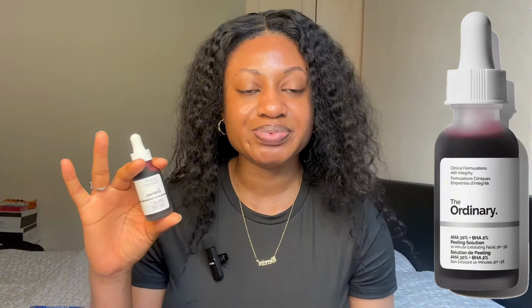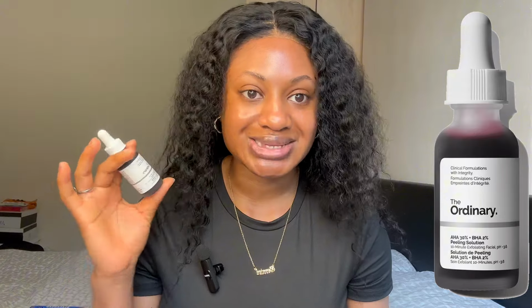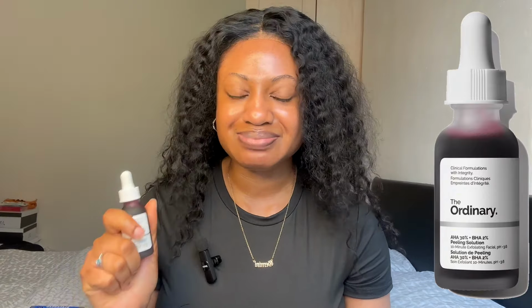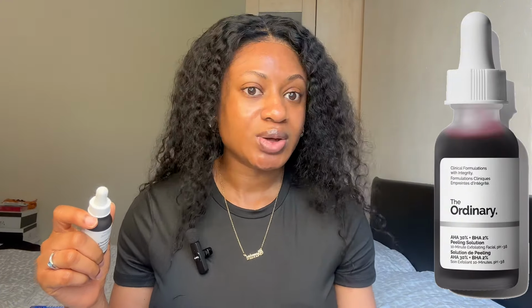It also says you can use the product 2 to 3 times a week. I personally use this product once a month because I already use my glycolic acid twice a week. So I don't have to peel my skin every week. If you decide to get this product, I recommend using it only at night because when you use this product during the day, it increases your skin sensitivity to the sun, which can cause sunburn.